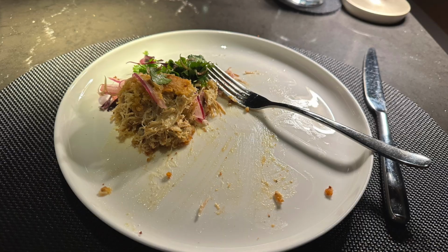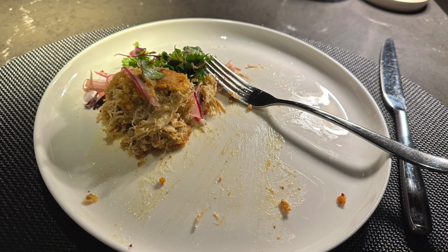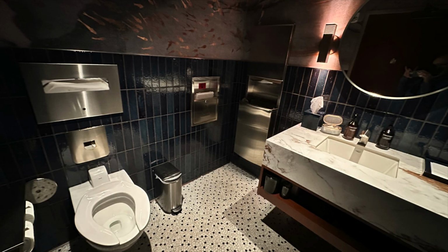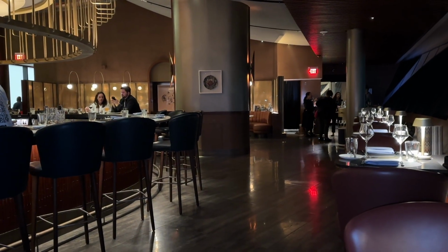Interesting. I ordered a crab cake that was tasty and beautifully plated. However, I forgot to take a picture of it until it looked like this. Sorry. They did have some nicely appointed private restrooms and some champagne and ice when you entered. All very nice, but not exactly what I was expecting.